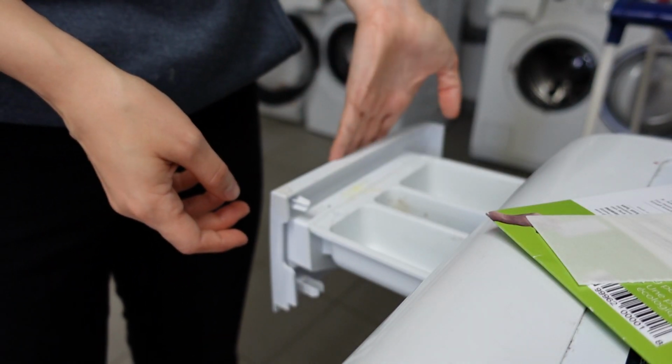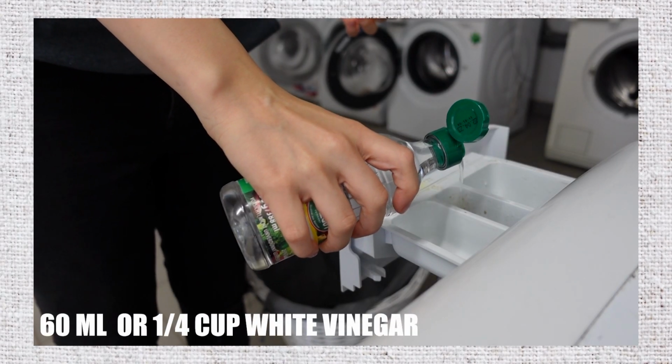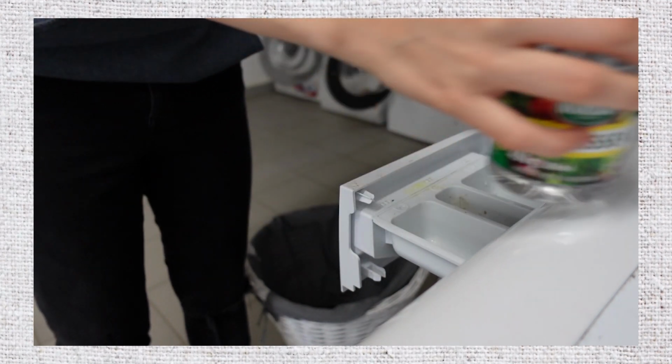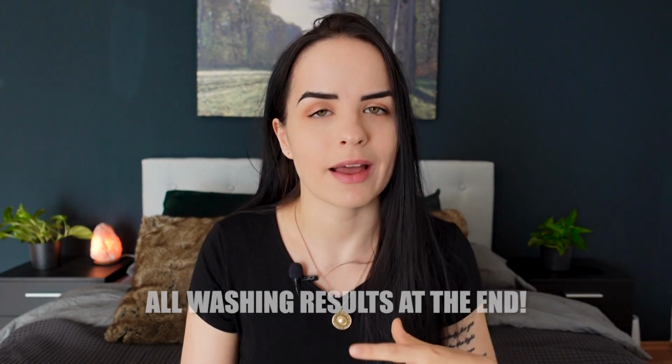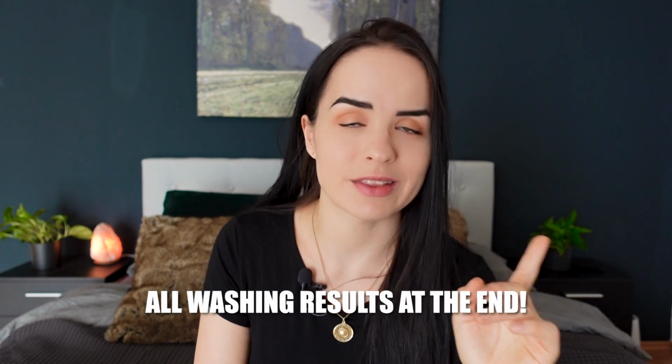While we're on the topic of laundry, I just want to mention that fabric softeners are just as wasteful, and I have read that you can put some 60 milliliters or a 1/4 cup of white vinegar into the little fabric softener compartment of the washing machine, and it should do just the same job and also get rid of odors. So we're also going to try 1 load with that.